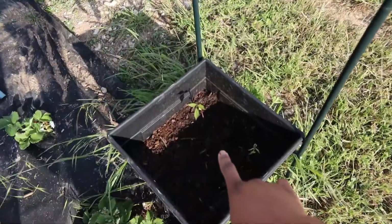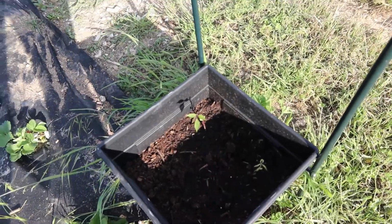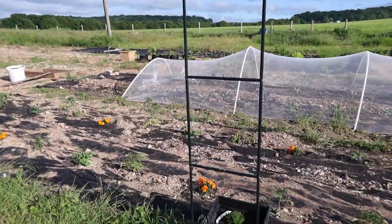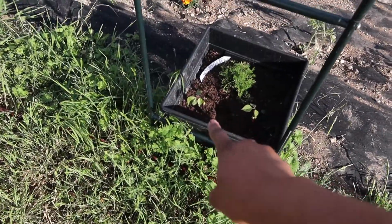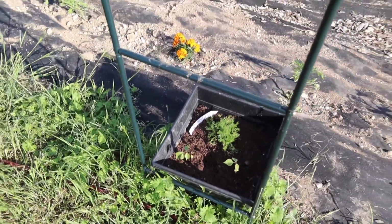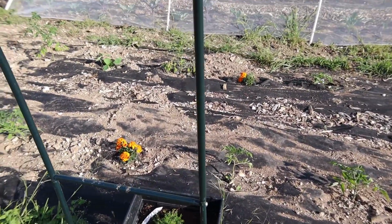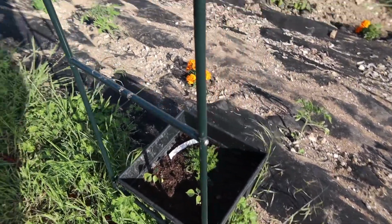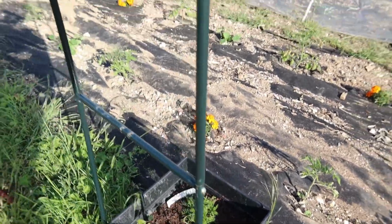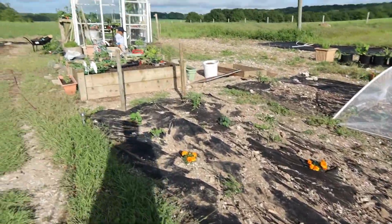I planted some hyacinth bean in there to grow up on this trellis, and I did the same there, and I've got some chamomile over there. We'll see how the chamomile is growing. It was looking very sad and sorry for itself when it went in, but it's coming back pretty well.